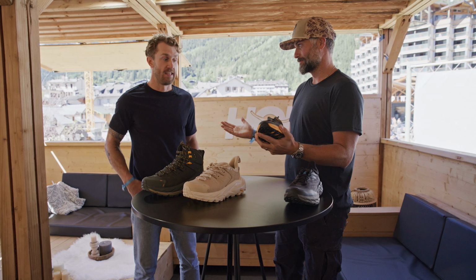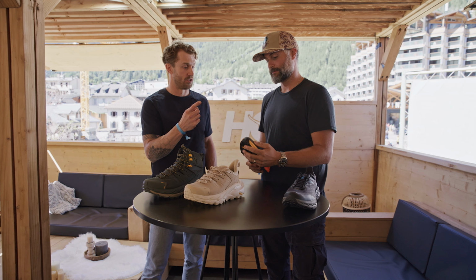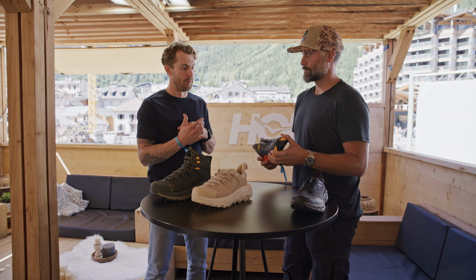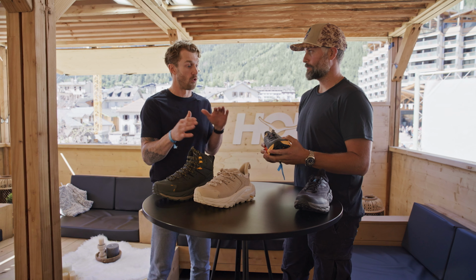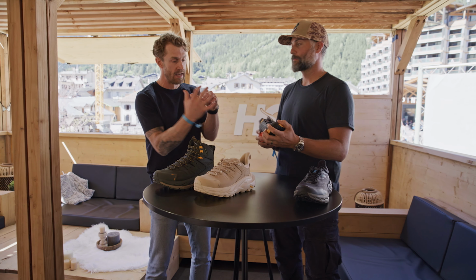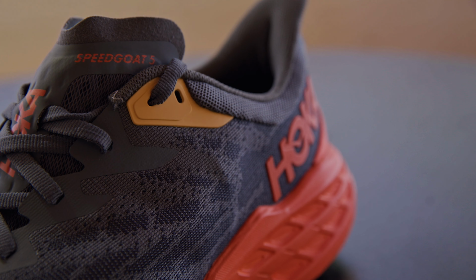Yeah, so essentially we added the TPU rand here for two functions. One would be that toe protection that you spoke of. You know, kicking rocks. It's going to provide just a little bit of extra layer in between the mesh that's on there. And the second one would be overall support in the front of the shoe. So as you're moving laterally, as you're descending, it gives you a more robust platform to sit within and really provides that good support.